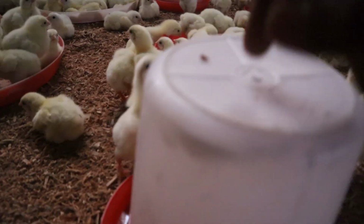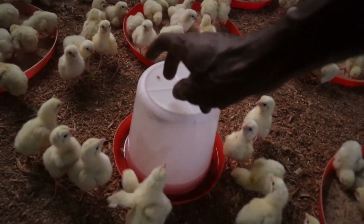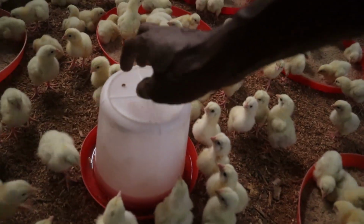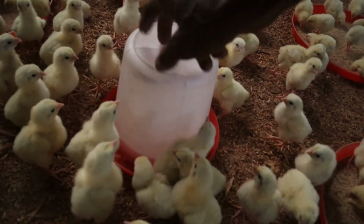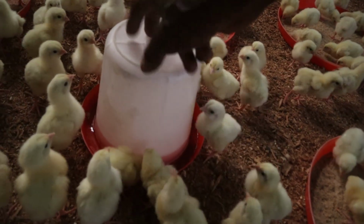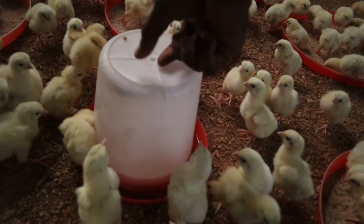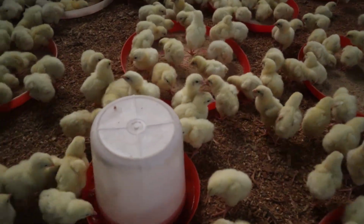Then at day 14 they give them Gumboro. Then day 21 they give them Gumboro booster. Then day 28 you give them Newcastle booster. Some persons will start with Gumboro, then Lasota, then Gumboro again, then Lasota again. Whichever way that works for you, stick to it.